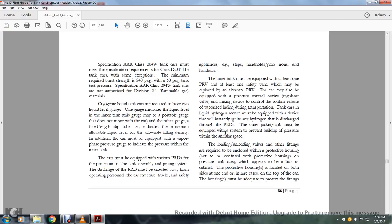Cryogenic liquid tank cars are required to have liquid level gauges. One gauge measures the liquid level of the inner tank, a portable gauge that does not move in the car. The other gauge is the fixed length dip tube that indicates the maximum allowable liquid level to allow for filling density. In addition, the car is equipped with a vapor pressure gauge to indicate the pressure within the inner tank. Cars must be equipped with various pressure release devices.